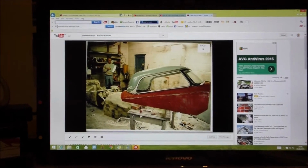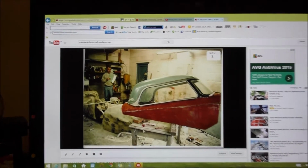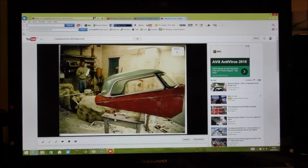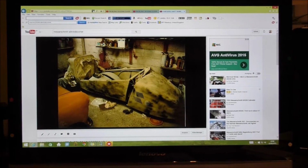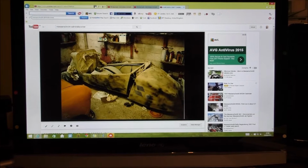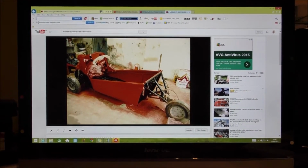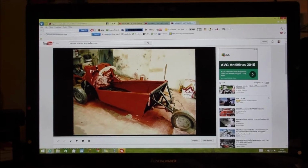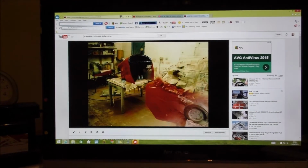There he is, Steve. He's bringing down one of his own restorations, a frog-eyed Sprite, which he's taking down to Wellington to take part in the carnival procession there tonight. So we should at least see an example of his work these days, although of course he's retired. He's just done it as a labour of love.